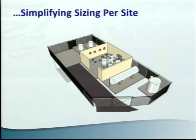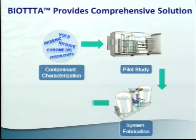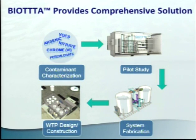The modularity of the process simplifies sizing per site. This is a site that we actually looked at in the Central Valley, sizing a system at about 400 or 450 GPM. You get a feel for the size of the vessels there. And again, it's the packaged system and the ability to look at treatment not just for your target contaminants, but also all the way through meeting all the surface water treatment requirements, turbidity and disinfection and so forth, putting it all into a single system.